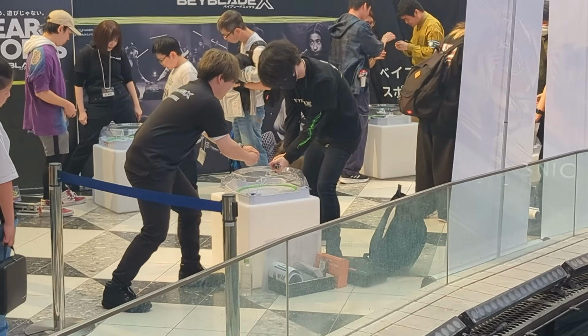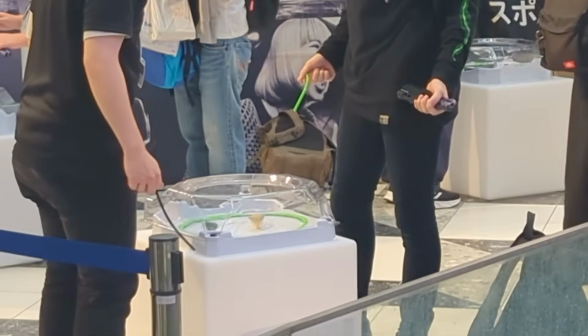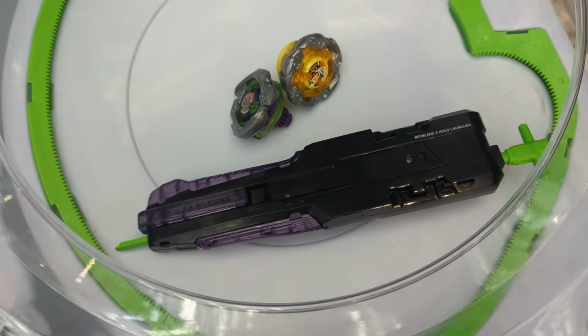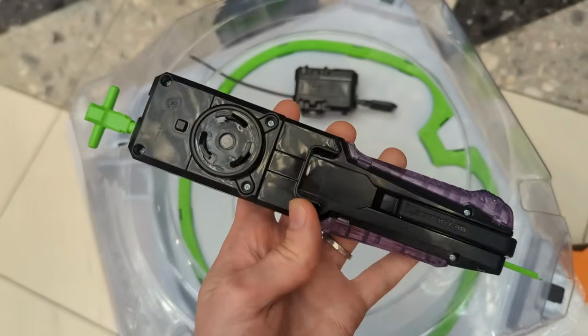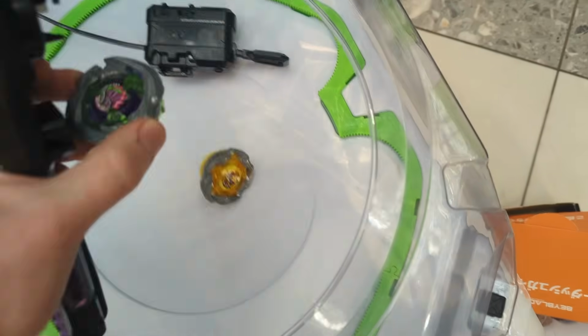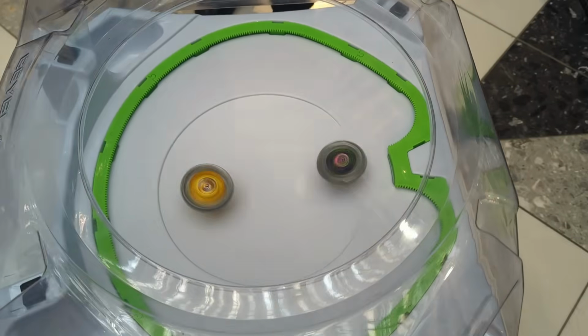It was cool watching others try out Samurai Saber while we were waiting in the queue. Really got me excited to see what I could do with it. So we got a chance to check out the sword launcher and also the bay itself. I actually got a look at the back of it because I know that's something that we haven't been able to see yet. And then yeah, here's the bay itself. It looks really, really nice and had a really good weight to it.